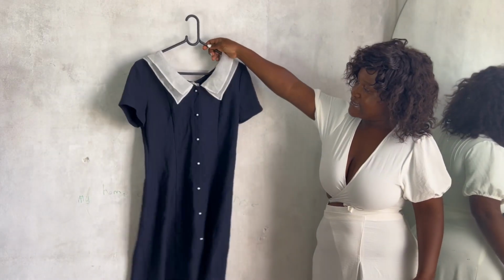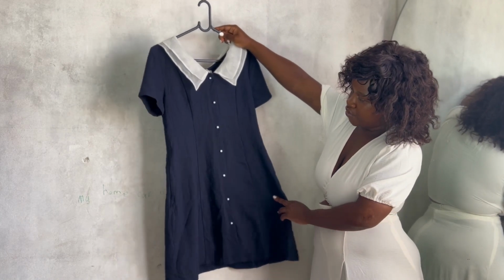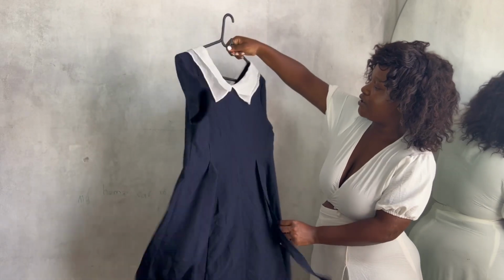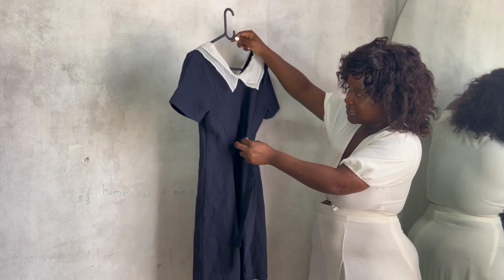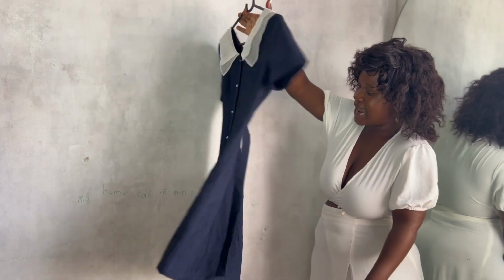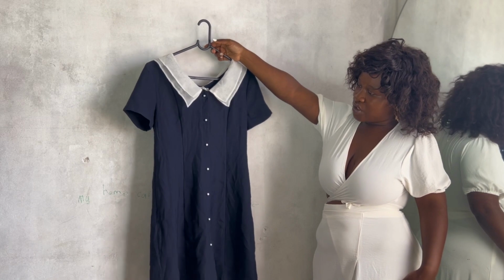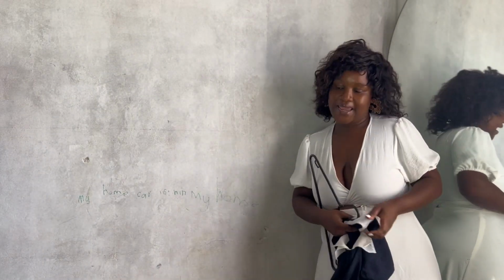Up next is this navy button down dress. I think this is cute. It is very thick. It's made from thick material. This is what the back looks like. I like that it has some ties to cinch in the waist. It has a side zip for easy wearing, and I like this color. I like this one. I would rate it a 10 out of 10.